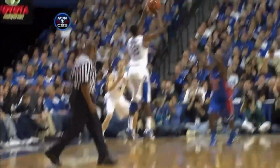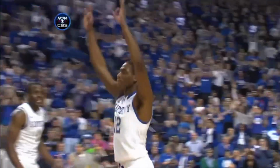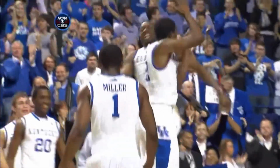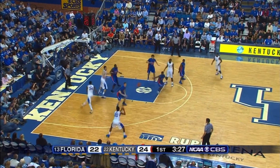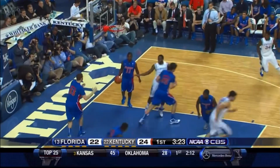Inside, as a result, Kentucky's able to get out and run a little bit, and Brandon Knight, he is an outstanding three-point shooter in transition. In particular, you have to play off of him a little bit so he doesn't take you. 13-0. John Calipari has never lost a game in this building. Lamb. That was over Macklin.